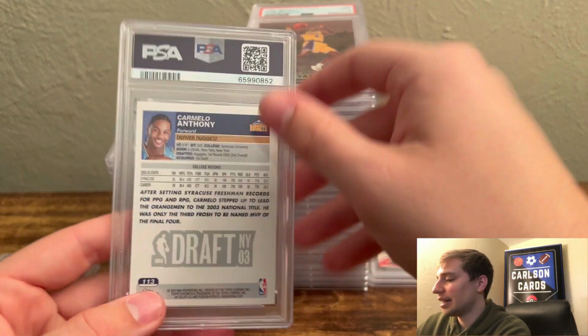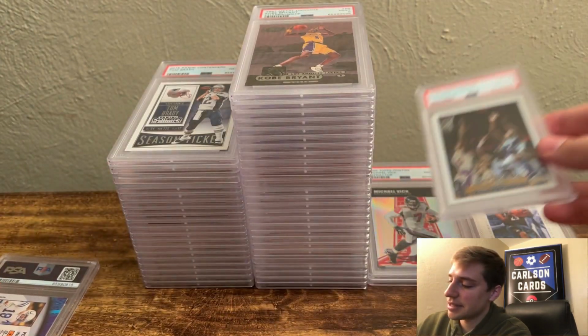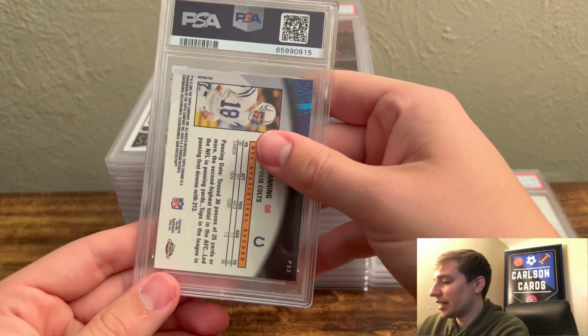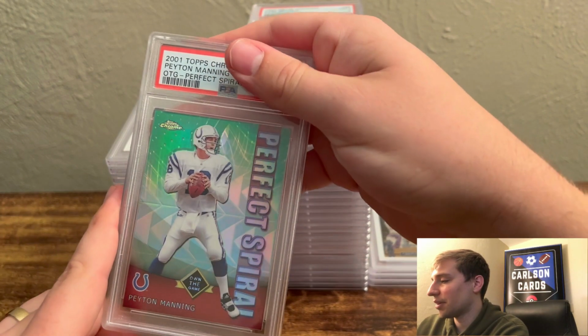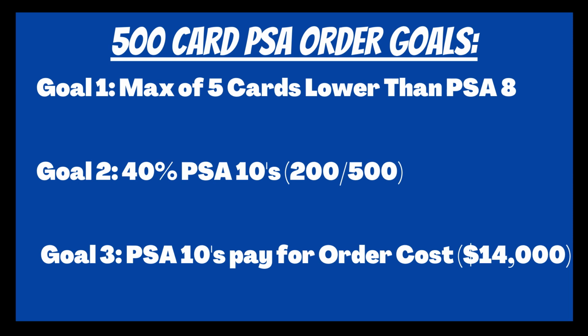PSA 9. Next, a Carmelo Anthony. This is the Topps Chrome. PSA 8. I know these are tough. That's totally fine. And then here we are with a Peyton Manning Perfect Shot Refractor, and this one is a PSA 9. Now that was a great start to the order.